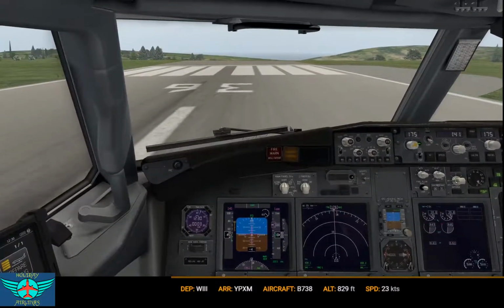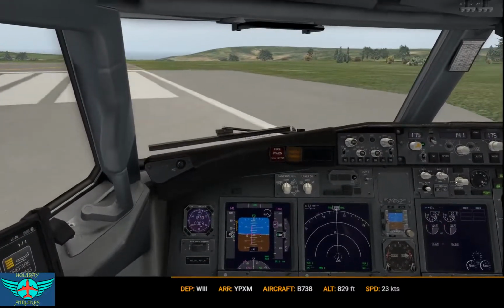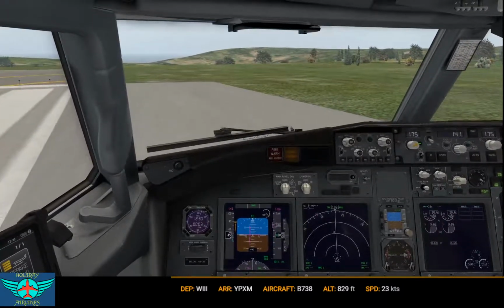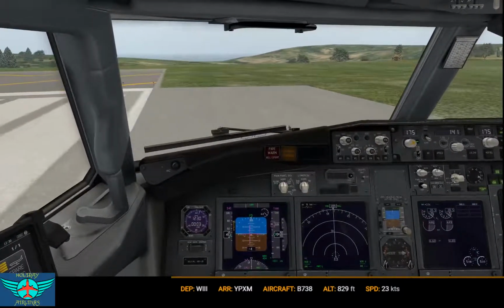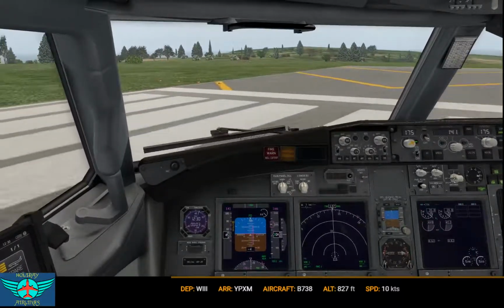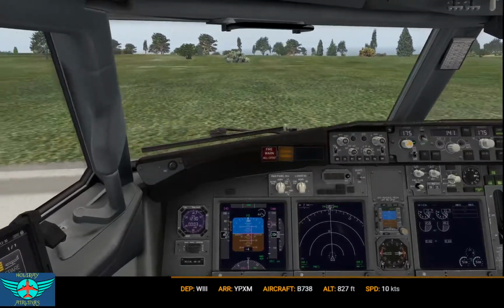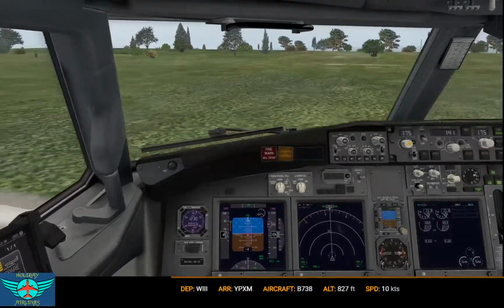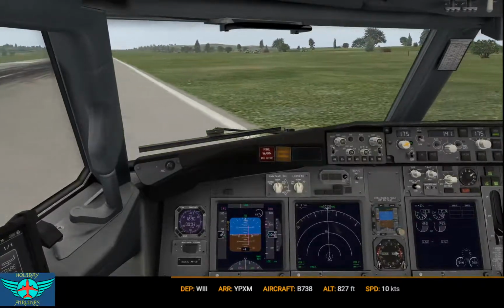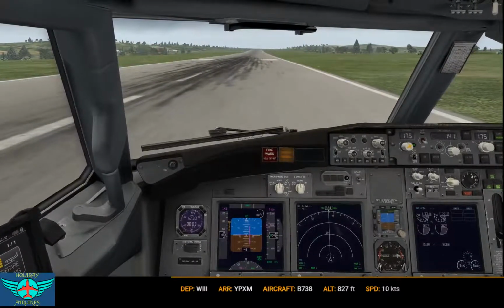Flaps come up, spoilers come in. Get off to the right here just a little bit for the turnaround. We'll do our turnaround and back taxi down the runway here. Despite that being a very, very rough landing, welcome to Christmas Island. Man, that wind was howling there on that approach. Holy cow.